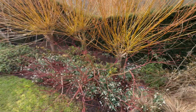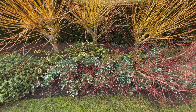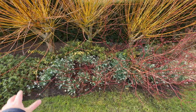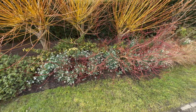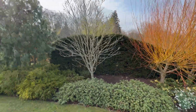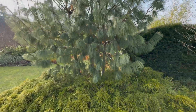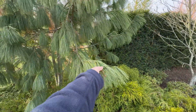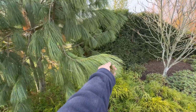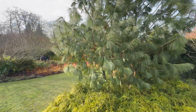We've got some more snowdrops here. And they look like they're almost over, actually. Galanthus. And I love this conifer. Just how it moves in the breeze, and its lovely long tassels. Absolutely stunning. Absolutely beautiful.